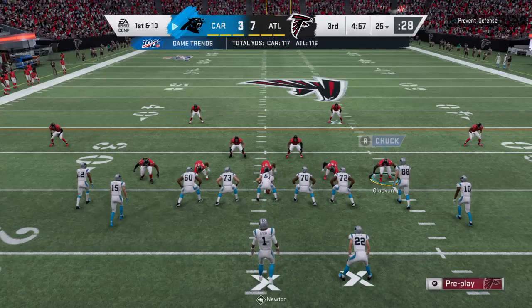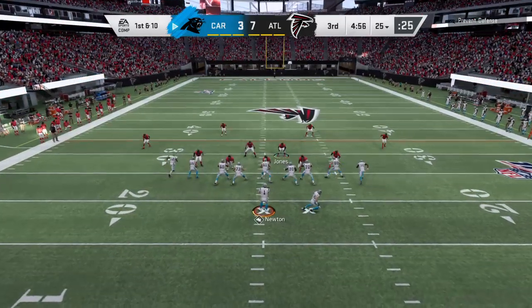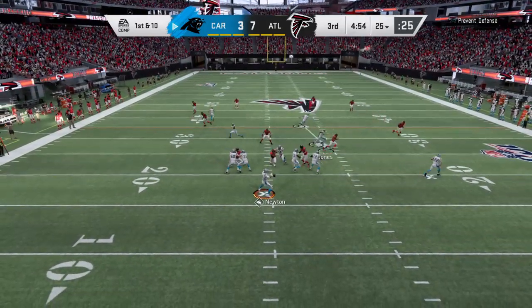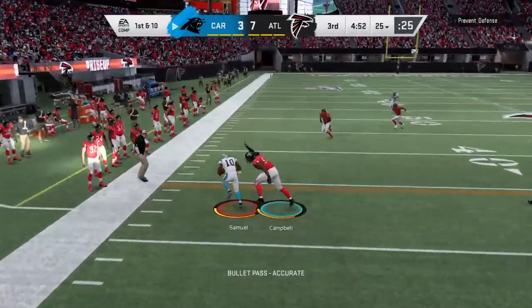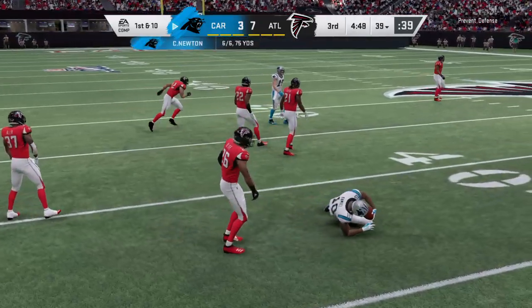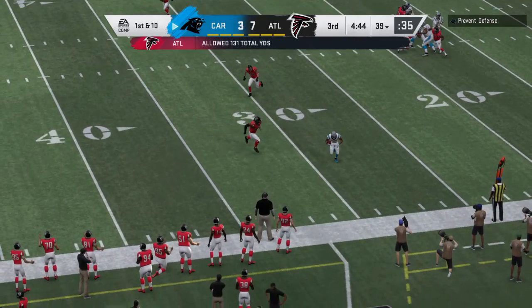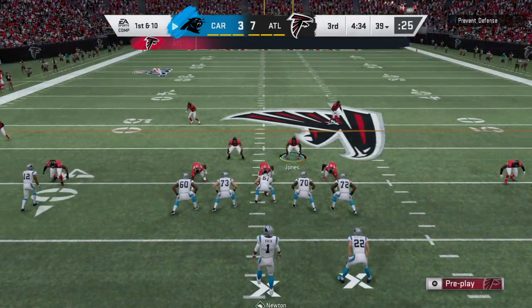So Newton and the Panthers come up now 1st and 10 at their 25-yard line. From the gun, here's Newton. That's Samuel, caught left side. And he gets this one just shy of the 40, down at the 39. First play of the drive, going for 14 and also going for a first down.